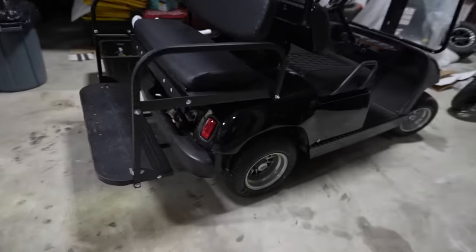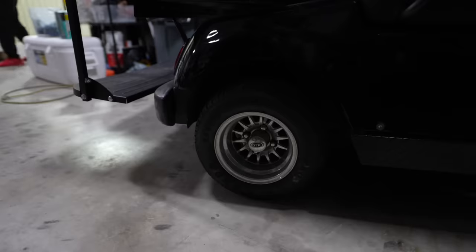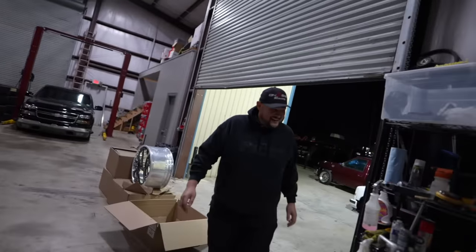What size are those? These look like little 10s, 12s. No, they're 10s. I bought them from somebody, but they're nice though. So 10s. 205, 50, 10. We make 14s. And tires? Yeah. We might need some. We make 14s for them. Yeah, we're going to need some tires. We're going to need some wheels for the Can-Am for sure.